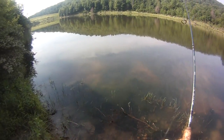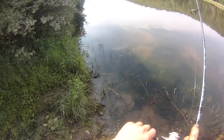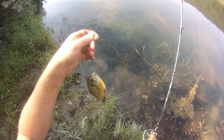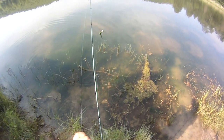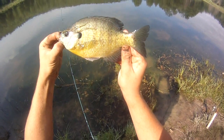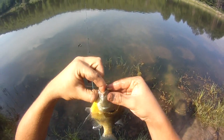Ever since it slowed down, I started using whole worms instead of half worms. Larger profile bait and also more movement in it. That movement's usually key when trying to pick up shy fish too, and some of these guys are not exactly shy, but they're in between shy and aggressive. That's a nice one. That one's probably a solid 9 1/4. Nice quality gill.